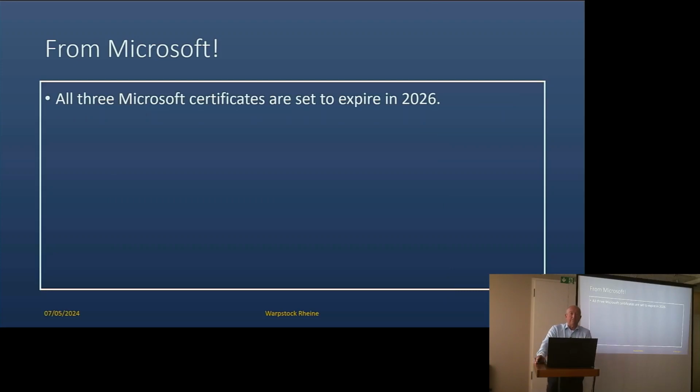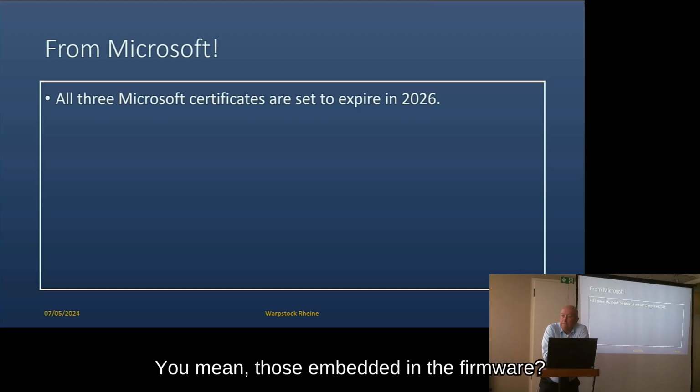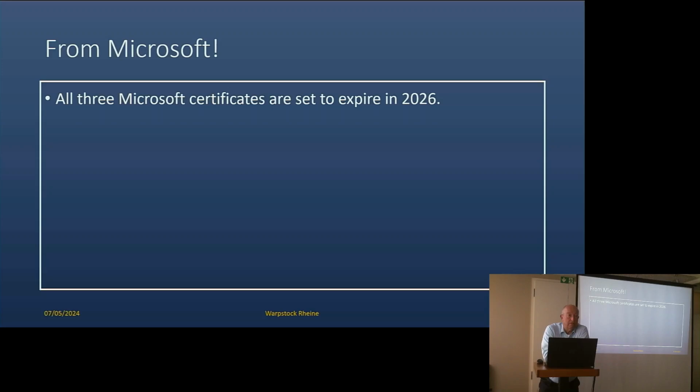Now the fun bit. All certificates from Microsoft will expire in 2026. You mean those are embedded in the firmware? Yeah, they're all going to expire. So what happens? That, gentlemen, is the big question. What's going to happen?